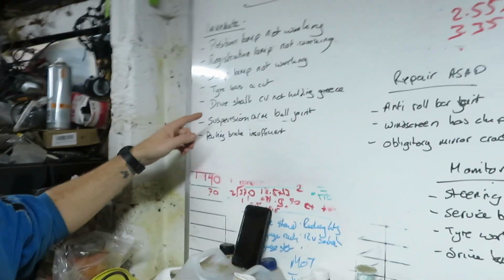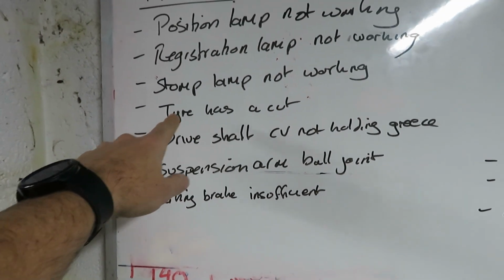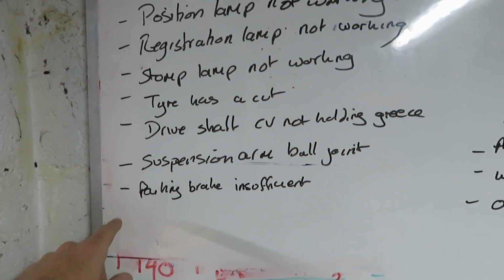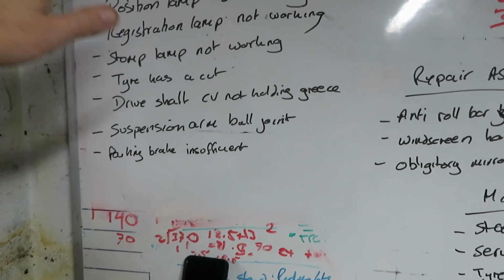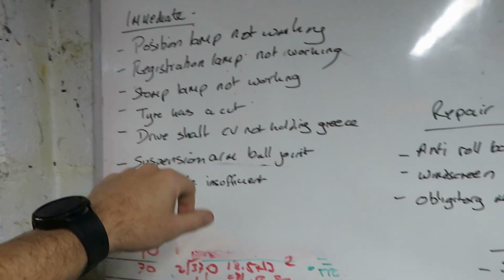Last couple of bits that we're going to have on there, which we won't be doing straight away, are the tyre, which I'm going to leave down to my neighbour to sort out. And what else was there? Something else wasn't there. And then the parking brake efficiency, I'm hoping that's going to be as simple as just tightening up some cables. That's the immediate stuff, that's the stuff that's stopping the car from being allowed to be on the road.